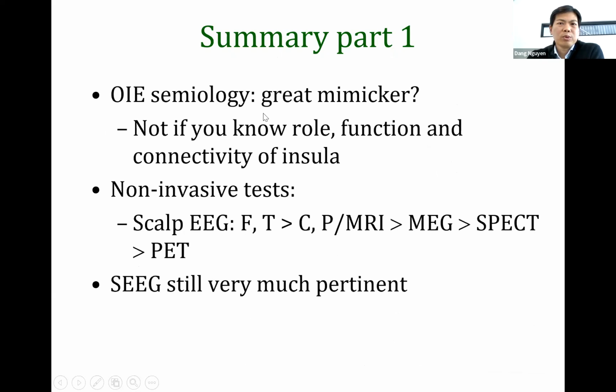And so in summary of the first part on insular epilepsy, people say that operculo-insular epilepsy semiology is quite varied. And so insular epilepsy is a great mimicker, but in my opinion, it's not the case if you know well the role, the function, and the connectivity of the insula. And so it's relatively easy to suspect a case of insular epilepsy. For non-invasive tests, scalp EEG, you have to look at findings over the frontal, temporal, and central parietal areas. MRI is the best test, followed by MEG, followed by ictal SPECT, followed by PET, and SEEG is still very much pertinent in 2022.